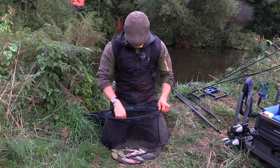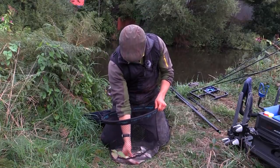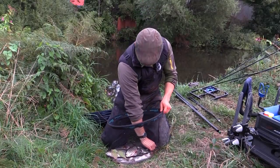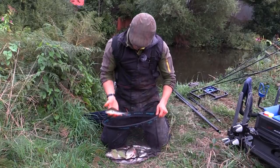As you can see, mainly roach in there, but we've equally had a nice little chub, which was a pleasant surprise, put up a good scrap, and that'd be the best roach of the day. Again, it's just been a nice little practice session. A couple of perch caught as well. Nothing of any size, the biggest being probably about 3 ounces.